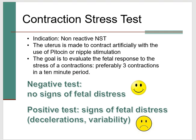If I have a positive contraction stress test, it is positive for decelerations or decreased variability. Don't let the two terms confuse you. A negative contraction stress test is a good thing. A positive contraction stress test means we need to seriously consider whether this baby will tolerate labor or not.